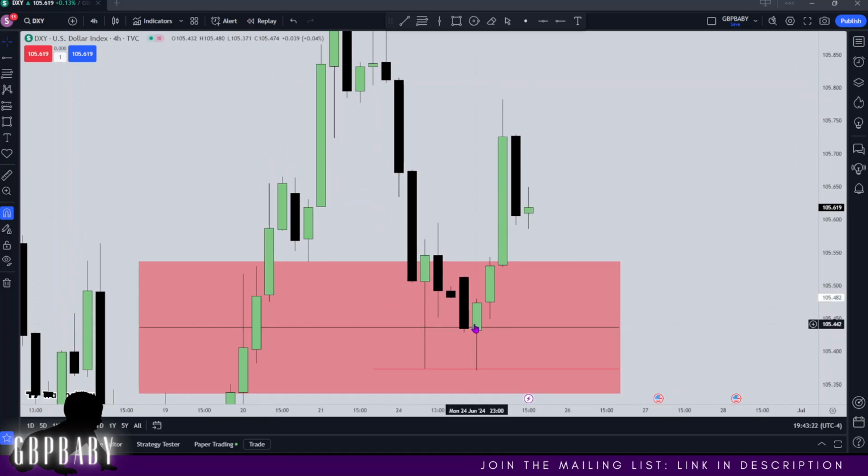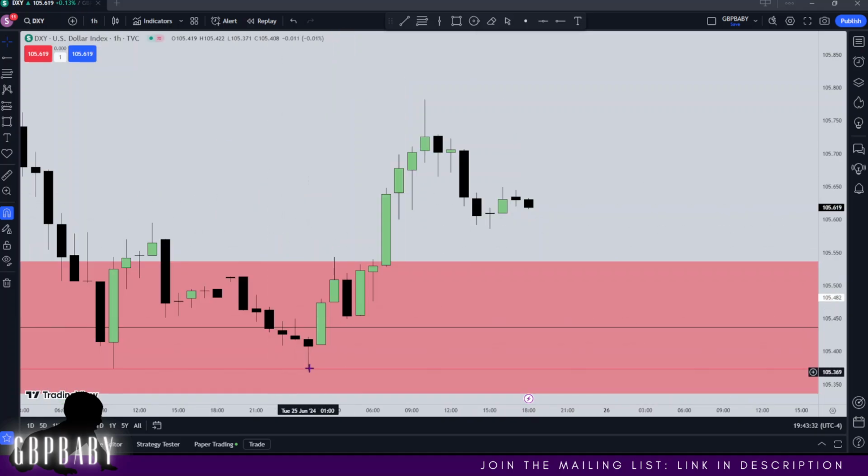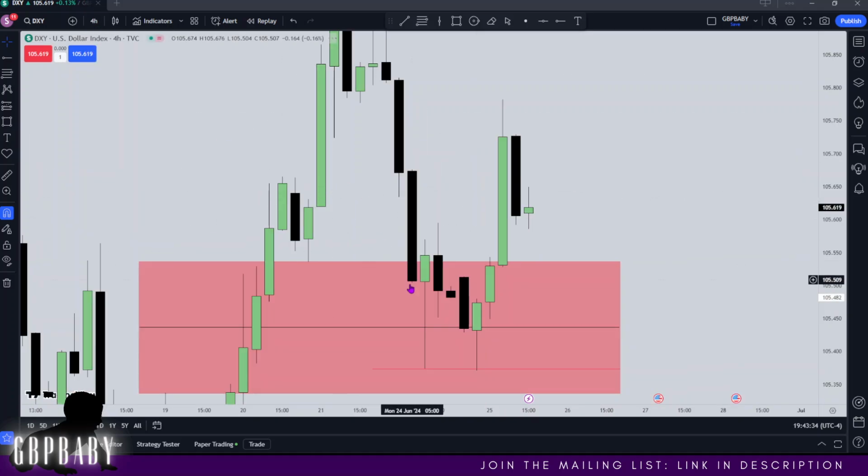And here is Tuesday's trading. So we pretty much traded higher the whole day after creating the low. Wait, let me drop to the 1 hour. Yeah, the low was created on Tuesday. So let's go back to the 4 hour.